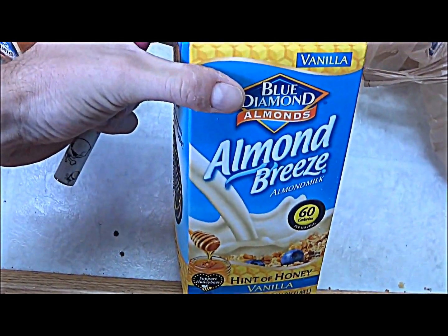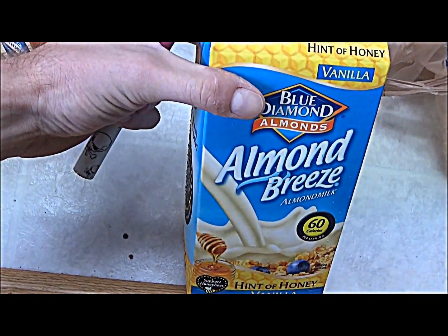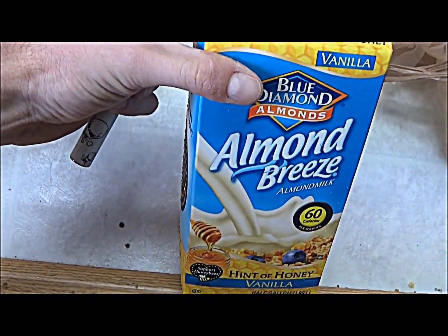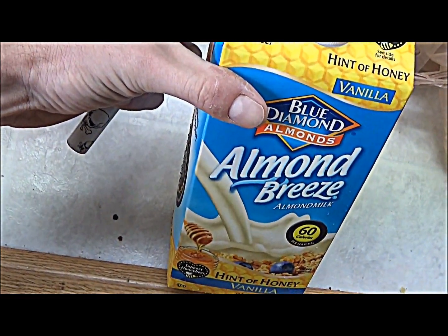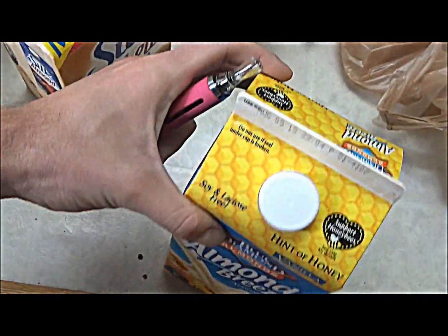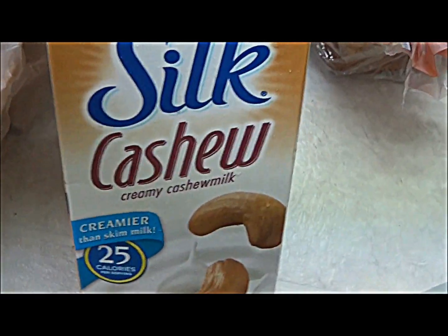Can't forget this. We drink almond milk here. Cow's milk doesn't really agree with us in this family. I made the switch to almond milk a couple years ago, and I basically can't even drink regular milk now. Anyway, we got this almond breeze. We got two of these, and then also some cashew milk, which I've been wanting to try for a long time.